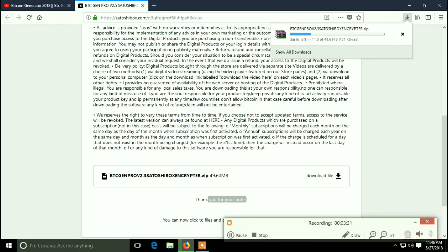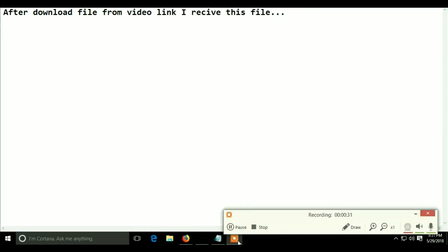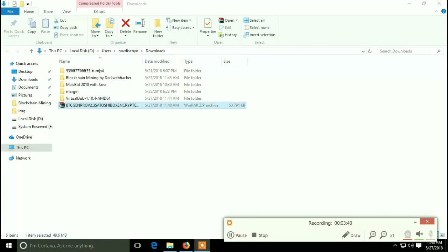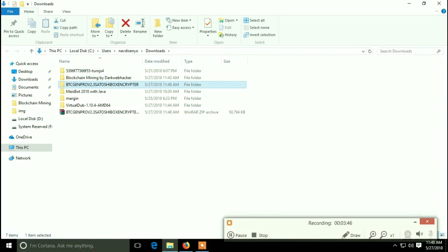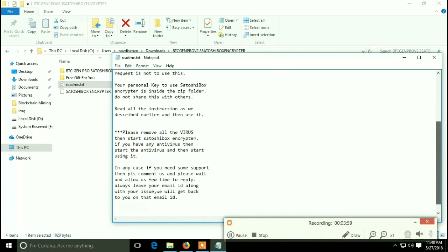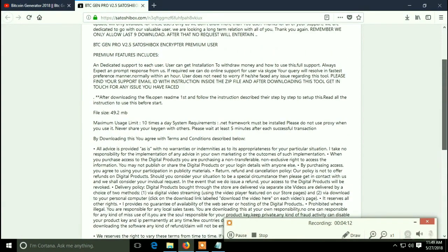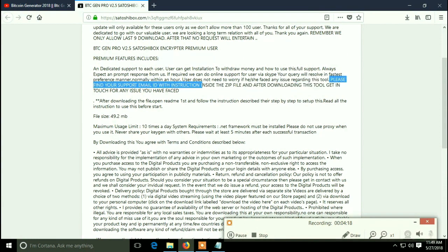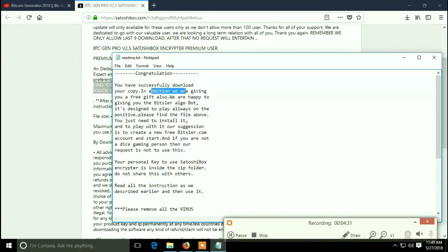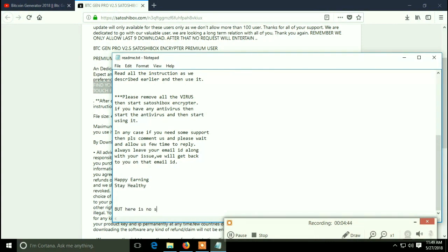Now I will try to install it. So after downloading the software, you get no support email.